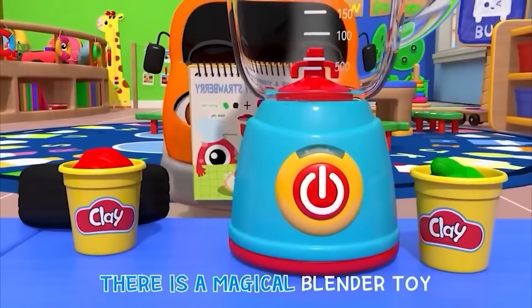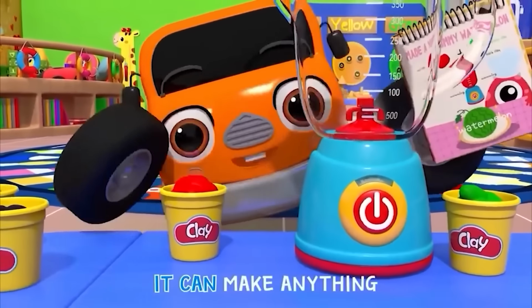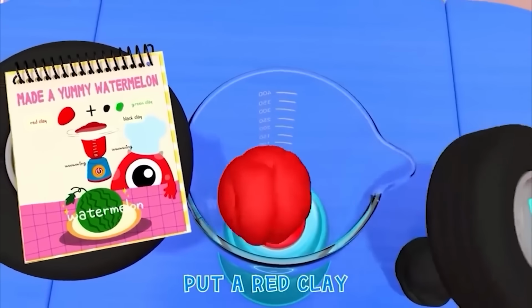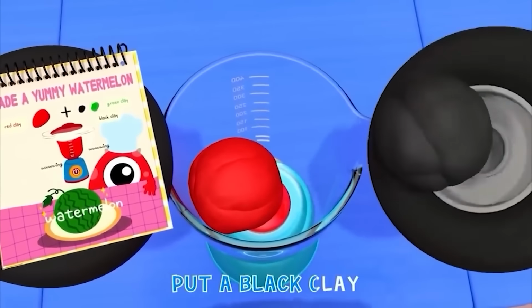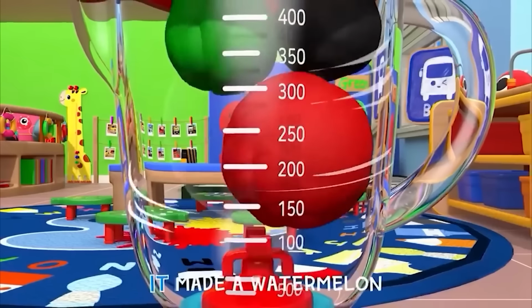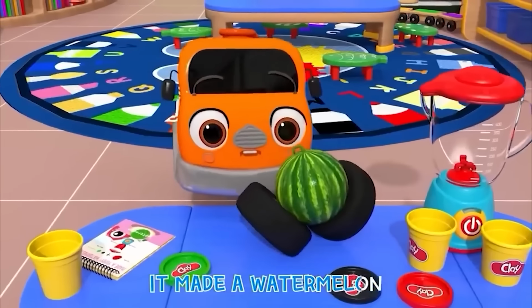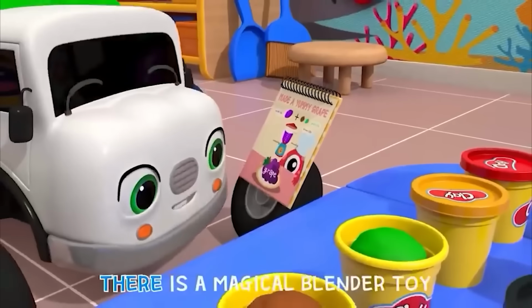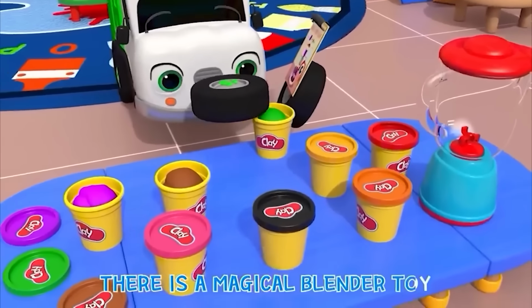There is a magical blender toy. It can make anything. Put a red clay. Red! Put a black clay. Black! Put a green clay. Green! It made a watermelon. Wow! It is a watermelon.